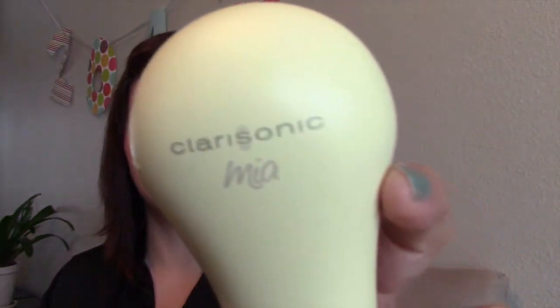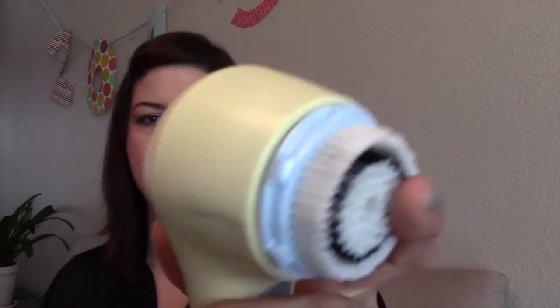The first thing I want to talk about is my Clarisonic Mia. I have the yellow version and I use this almost every day in the shower. I have the sensitive head, because if I'm using it every day, the other heads are a little harsh for my skin. So I just use this with whatever cleanser I'm using at the moment.